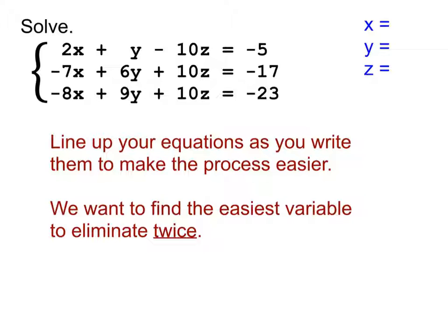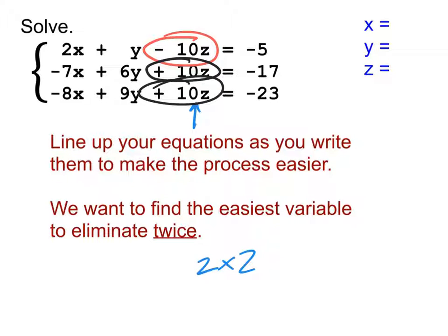And so our strategy then, in order to turn my 3x3 up here into a 2x2, is that I'm going to be looking to figure out the easiest variable that I can eliminate twice. I don't just need to be able to eliminate it once, but I need to eliminate it twice. Now this one is set up to where we should be able to look at it and see that fairly quickly. Which variable would be a good one to eliminate here? Yeah, the z's. The z's are set up beautifully to eliminate, because you'll notice that this negative 10z at the first, I can add that to this 10z, or I can add that to this 10z. And both of those are going to cause me to be able to eliminate the z. So that's going to work out nicely. So that's my strategy going into it.